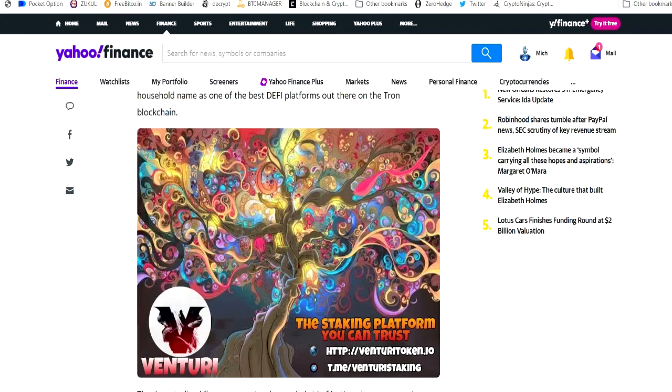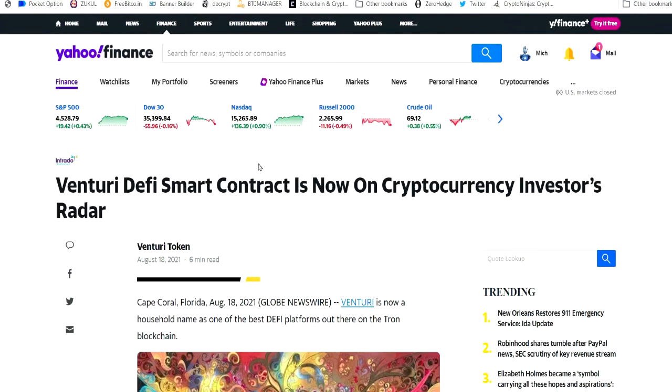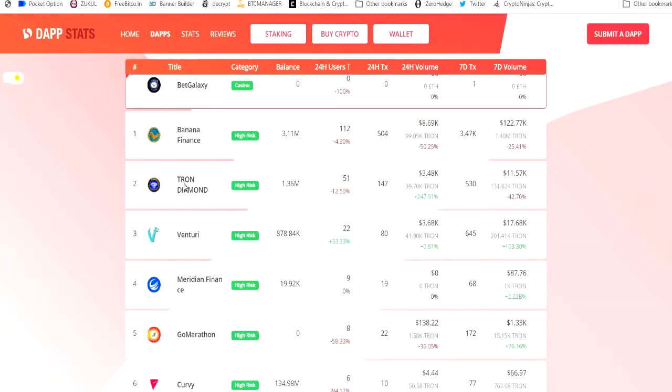Let's go take a look at the stat thing that's going on. So as you know, we got this article on Yahoo Finance. That's pretty great. I like that. It's good to have real publications that are this big writing about what we're doing. Now we're over here on Dapp stats, and we're still shown as high risk. We got 17.68K in the contract, so that's just going to continue to go up.